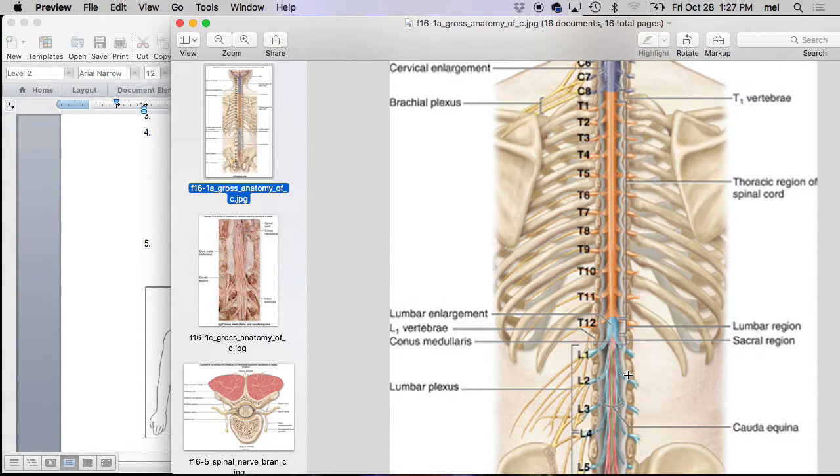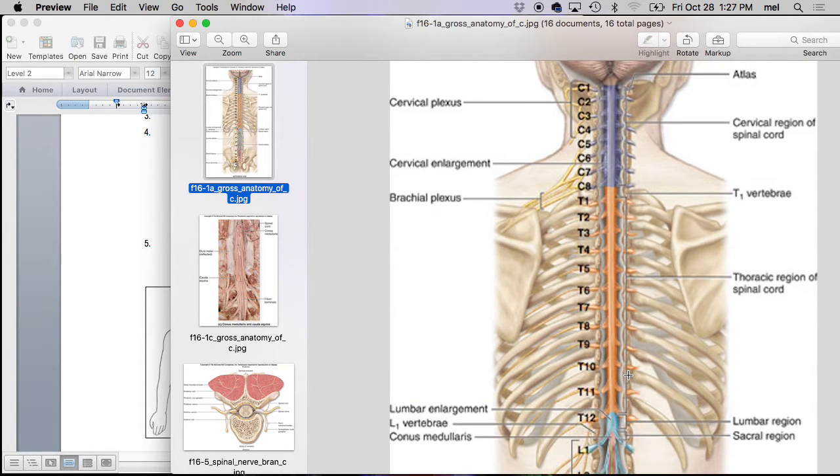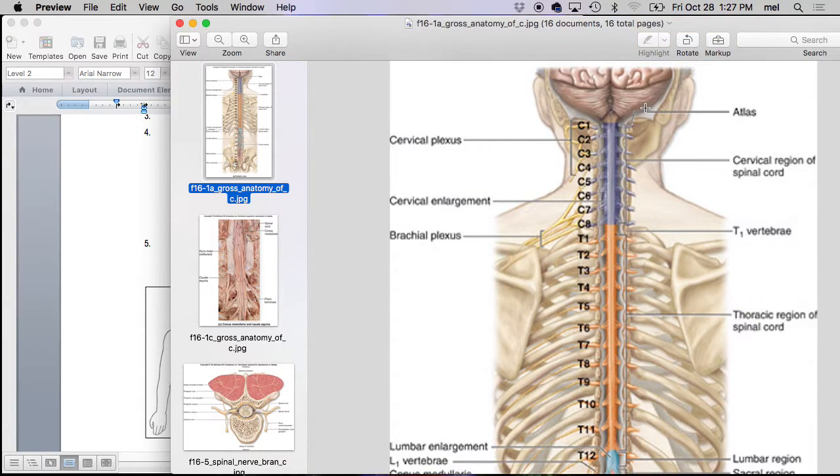Does that make sense? Okay, so before we go any further, how many cervical vertebrae do you have? Cervical, 7. How many thoracic? 12. How many lumbar? 5. Sacral? Yeah, it's variable. Sacral is usually 5, and coccygeal anywhere between 1, 3, 5. So they're labeled roughly for where they come out, and they're usually labeled for the vertebra above them.